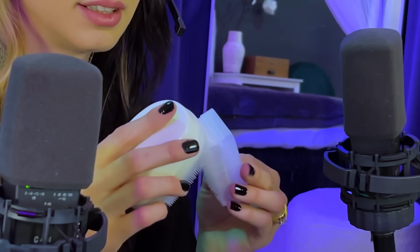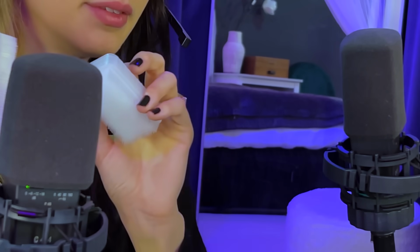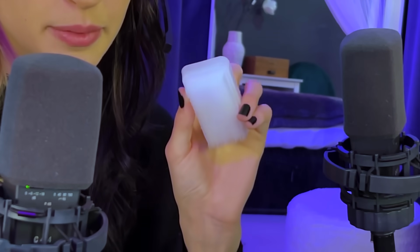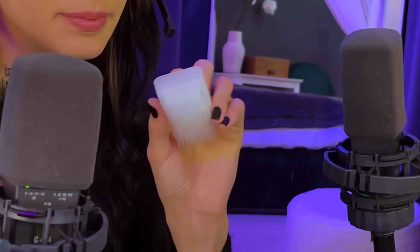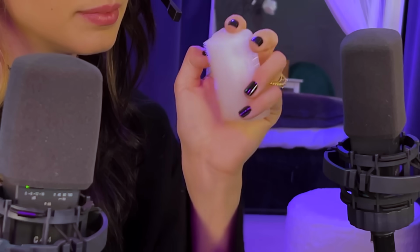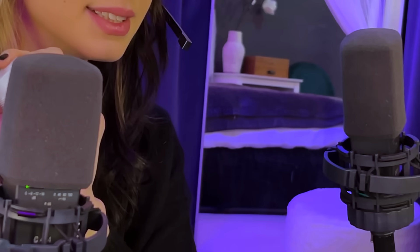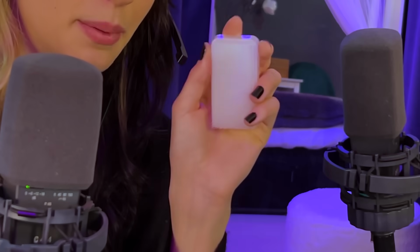Item number 8, the corn brush. Would you say this item helped you to relax or get closer to sleep? Would you like to listen to the item again in the future? And rate from 1 to 10.